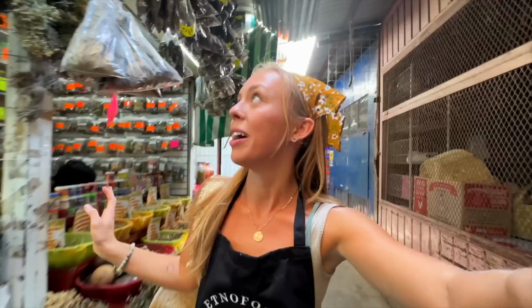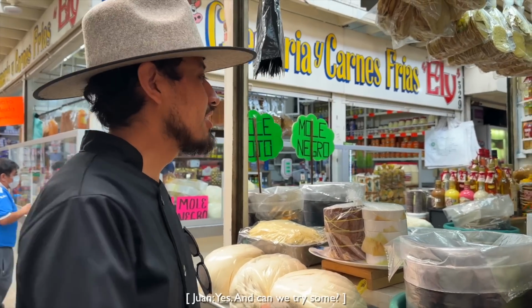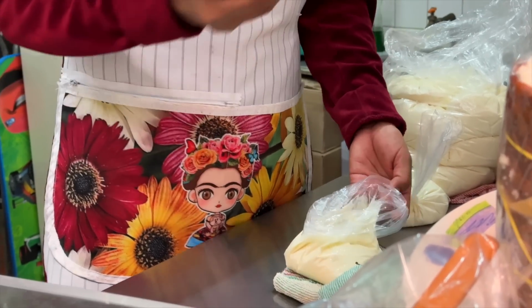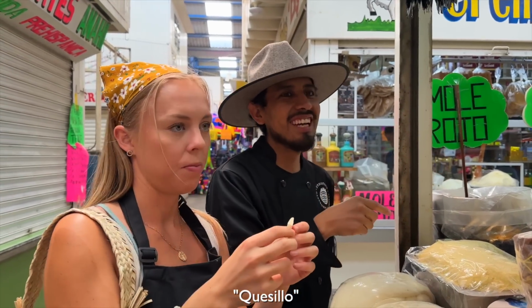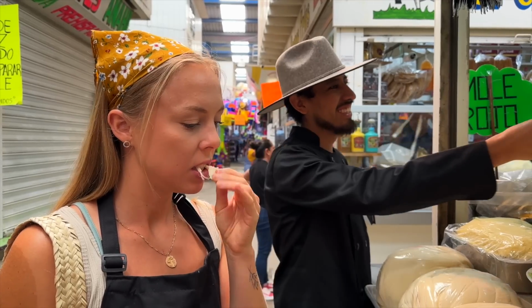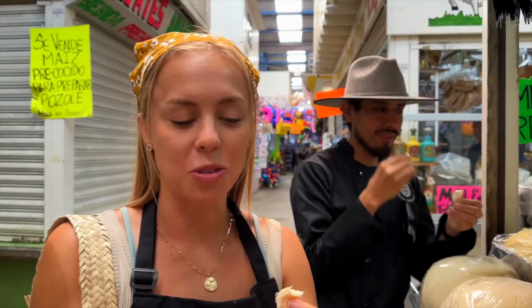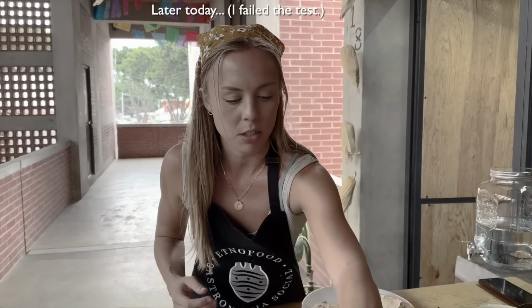It smells so good. The herb section is my fave. Crema. Sí. ¿Y nos puedes dar la prueba? Por favor. For example, this is quesillo. Remember, quesillo. You can taste it because it's creamy, more sweet. It's like string cheese almost. Yum. In Oaxaca, the name is quesillo, not Oaxacan cheese. Okay. What is the name? Quesillo. Correcto.